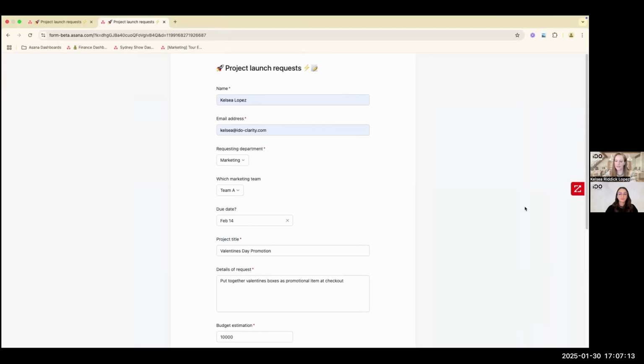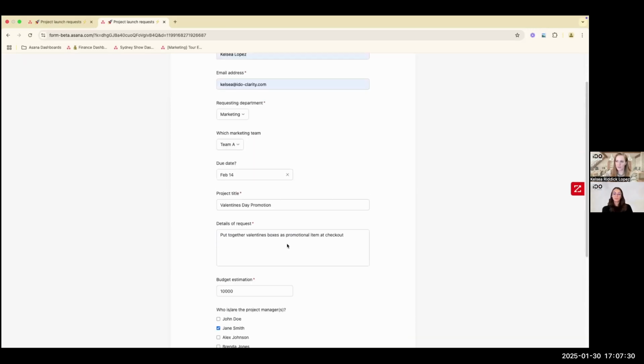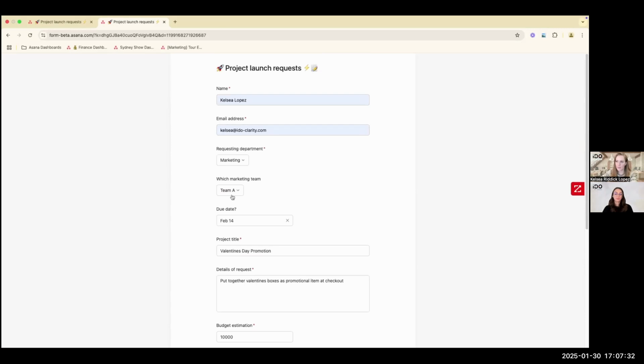So that this process is streamlined and you're always collecting the same information every single time, and you're making sure you're getting all the information that you need from the beginning. So we can do this with a form in Asana. I have this form already filled out here where I have a couple of different types of questions. That's the person's name, what department is requesting this project launch.